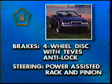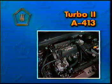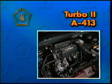Steering is power-assisted rack and pinion. The suspension is a dual-path iso-strut system on the front and a trailing arm beam axle with coil springs on the rear. Gas pressurized shocks specifically tuned for the TC are on all four corners. The standard TC engine is the 2.2-liter turbocharged intercooled Turbo 2 found in the Dodge Daytona Shelby, derated slightly to allow use with an automatic transaxle.